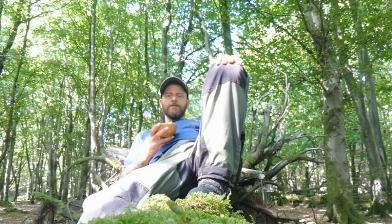I'm relaxing here in this lovely beech wood. And why I'm here, this will give me a chance to sit and relax and just breathe.